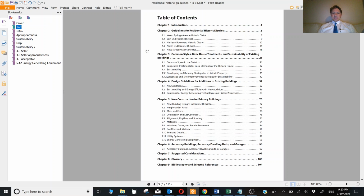So if we go into the table of contents, you can see they differentiate the historic districts by the different areas, the styles of houses. Now, this is the section we'll be focusing on, Chapter 4, 4.3, Solutions for Energy Generating Technologies on Historic Structures, like adding solar panels. And then Chapter 5 has one interesting part, energy generating equipment, that further qualifies and tells you what's acceptable or not acceptable for solar.